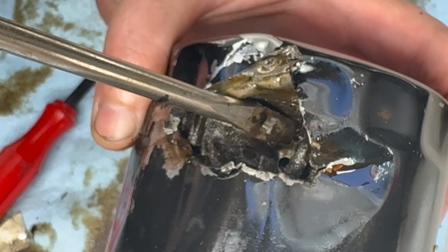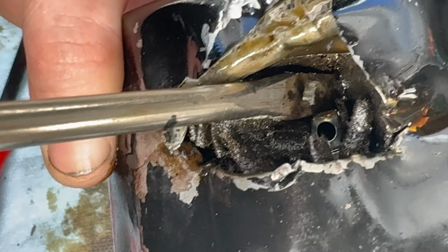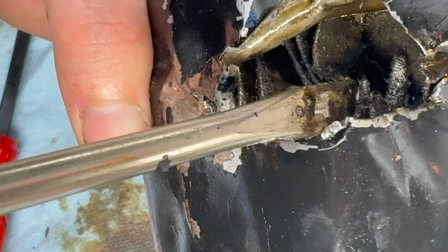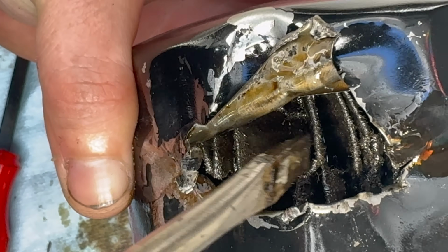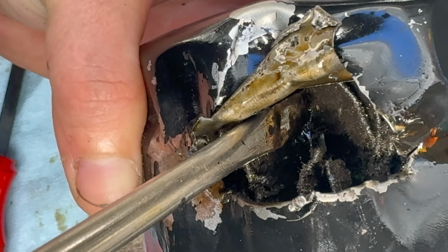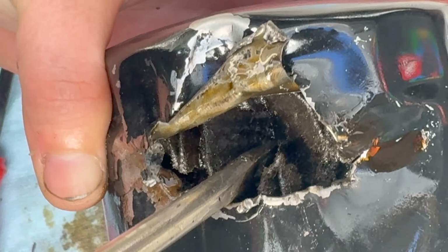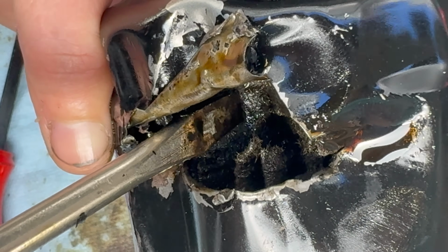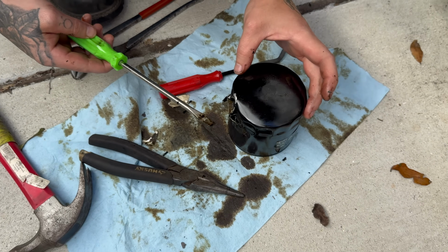Well, actually, let me see if this is... This could be deteriorated fiber. Yeah, it's deteriorated fiber. This filter's junk. Yeah, it's kind of even hard to tell. There is a little bit, but it's not crazy. It doesn't look too bad. Nah, it's not too crazy.